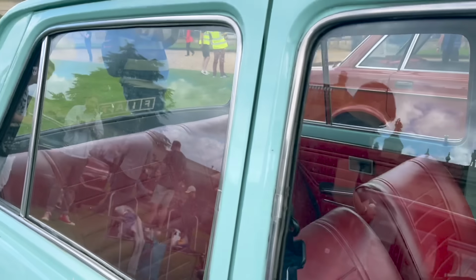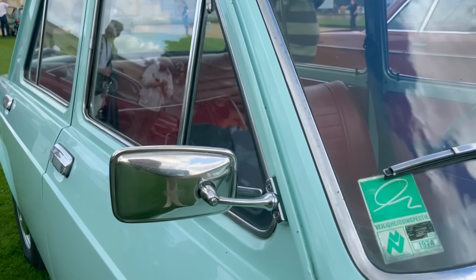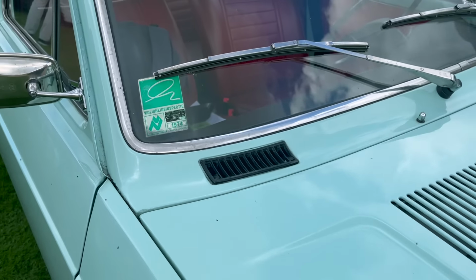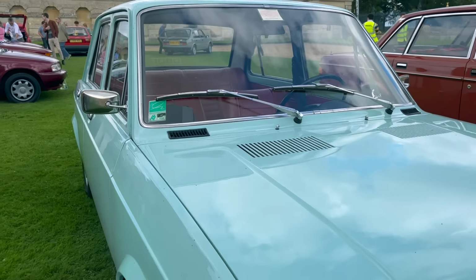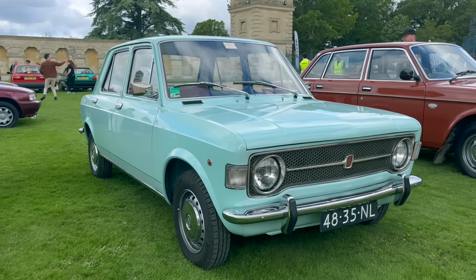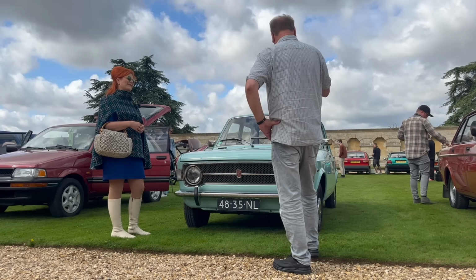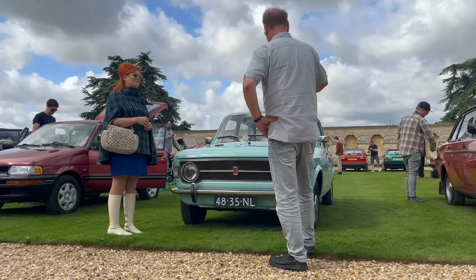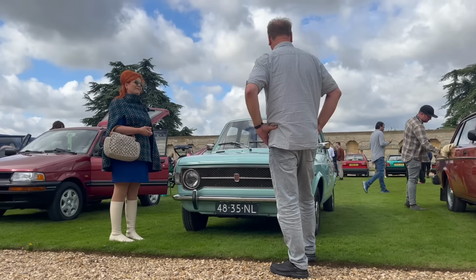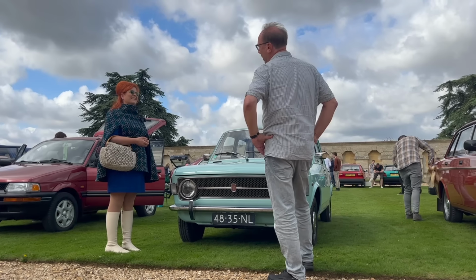Brilliant. And what do you think your future looks like with this Fiat? Do your family love it? Do you all go out together? Yes, my family love it, and it will never go away. And have you got somebody to pass it down to? Yes, I have a lot of friends, and now we're going to drive it in the Netherlands also with these events, but mostly when it's dry.